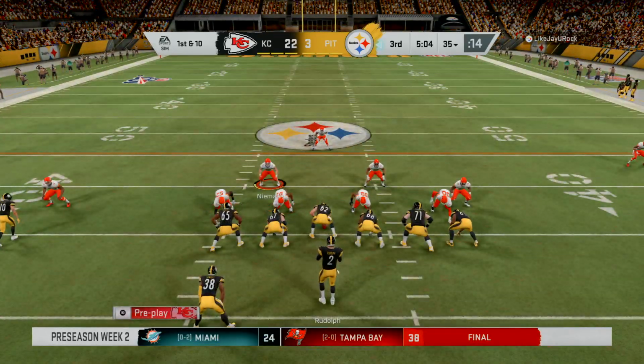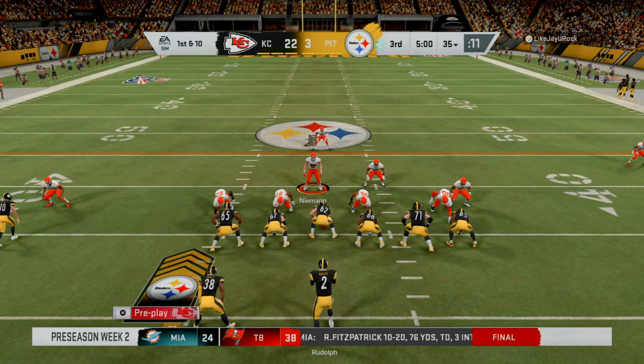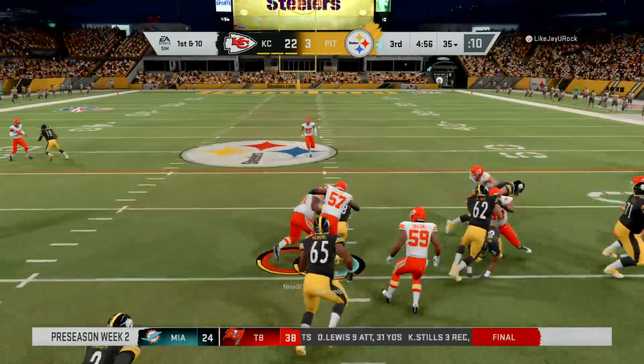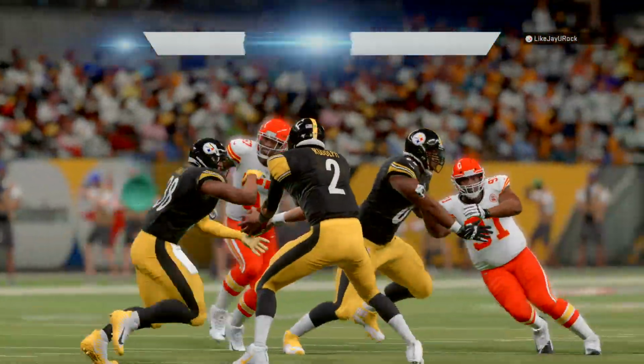Ball up to the 35 now as they come up on 1st and 10. On 1st down, it's Samuels. And the hole closes quickly there. He gets maybe a couple up to the 38.